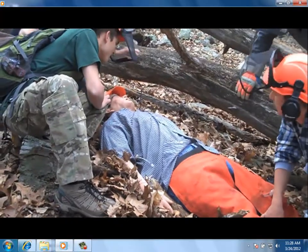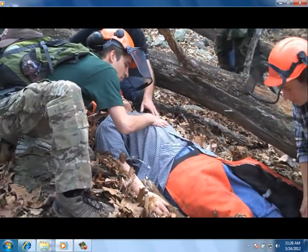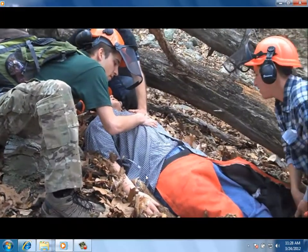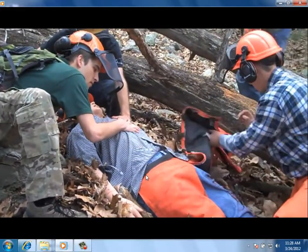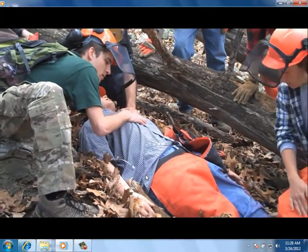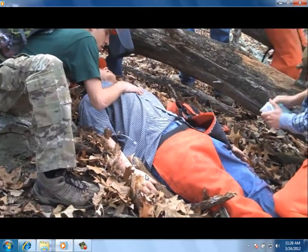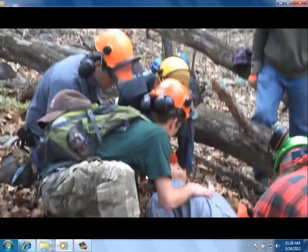So we gotta get these compressions on Stan's leg here. Check for breathing. Ten-four, you don't know yet. Breathing? Yeah, he's breathing. He's still breathing.